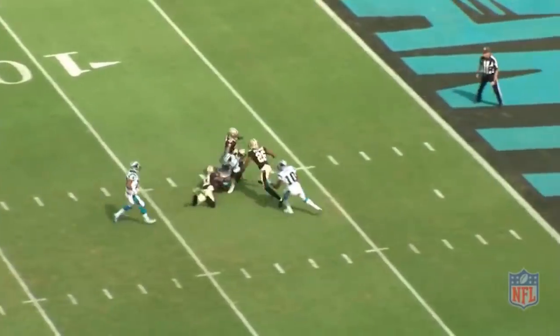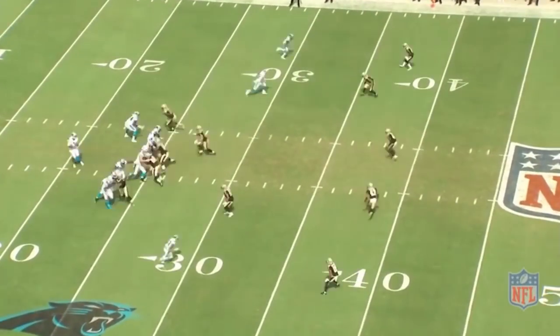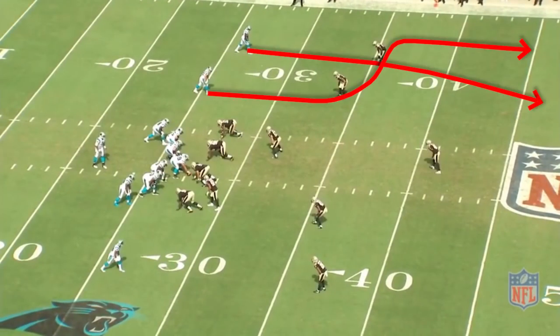This is a good example of why I feel like the Panthers had a lot of really well-designed plays, but maybe they didn't use them as much. This is the only time I saw them run this play all year, and I thought it was a brilliantly designed play that really took advantage of McCaffrey's skill set.